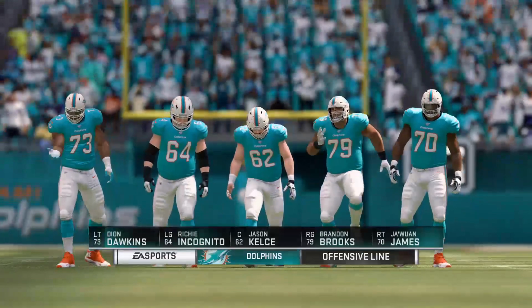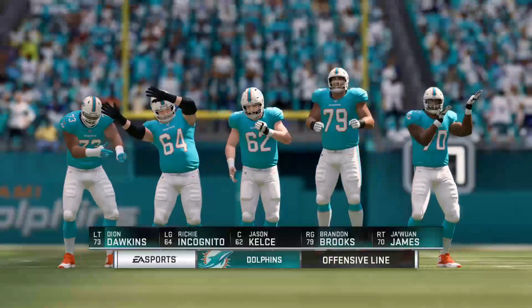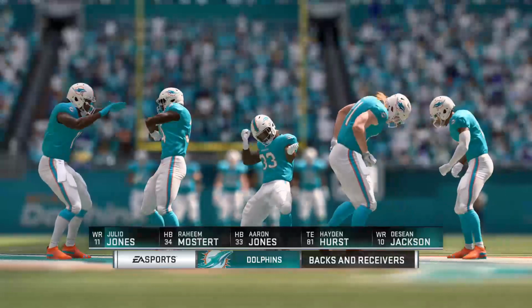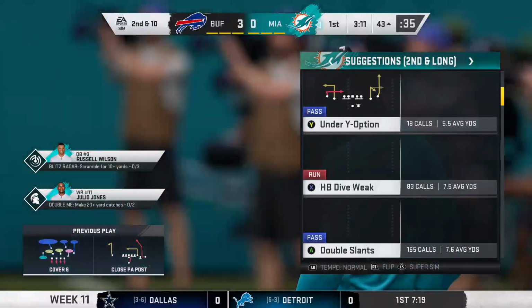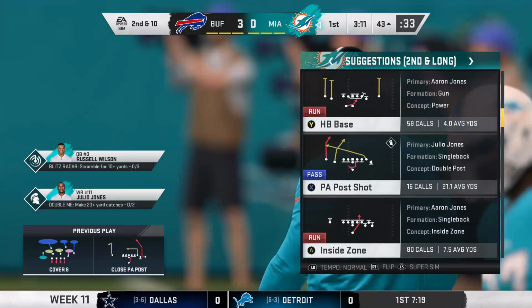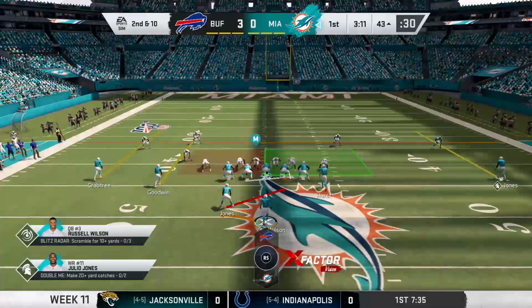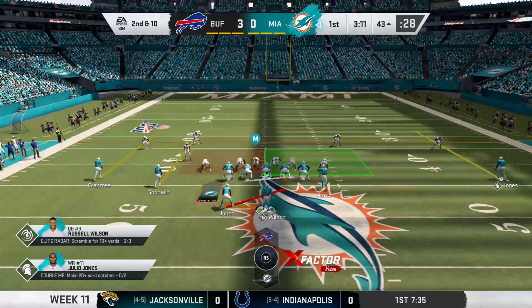A look now at the Miami offense. And a big key is going to be how can these wideouts create separation from the defensive backs? Because we've seen some early success in the passing game in this one, and that's going to need to continue. So 2nd down, still 10 yards to go. Ball on the 43.